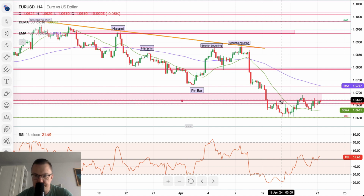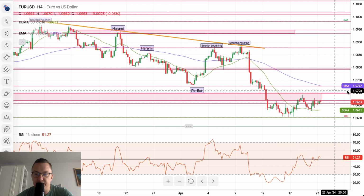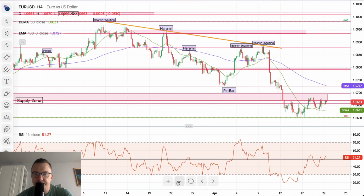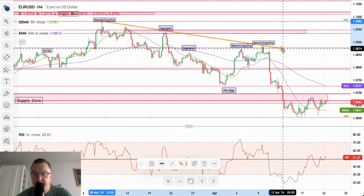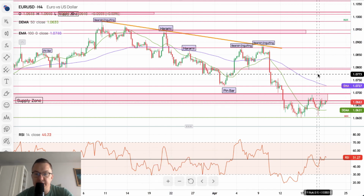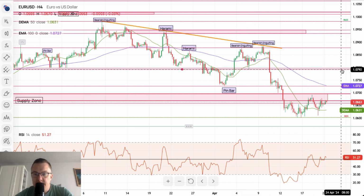Only a sustained breakout back above 1.0695, the upper supply zone level, and then back above the technical resistance located at 1.0725 with the breakout above the 100 periods moving average might change the outlook to more bullish. Nevertheless, we are still trading below this trend line here. It doesn't even make sense to extend it for now because the price is far away from it, and we are still trading below the next key supply zone located at 1.0794, let's say. Okay, so the outlook remains bearish.